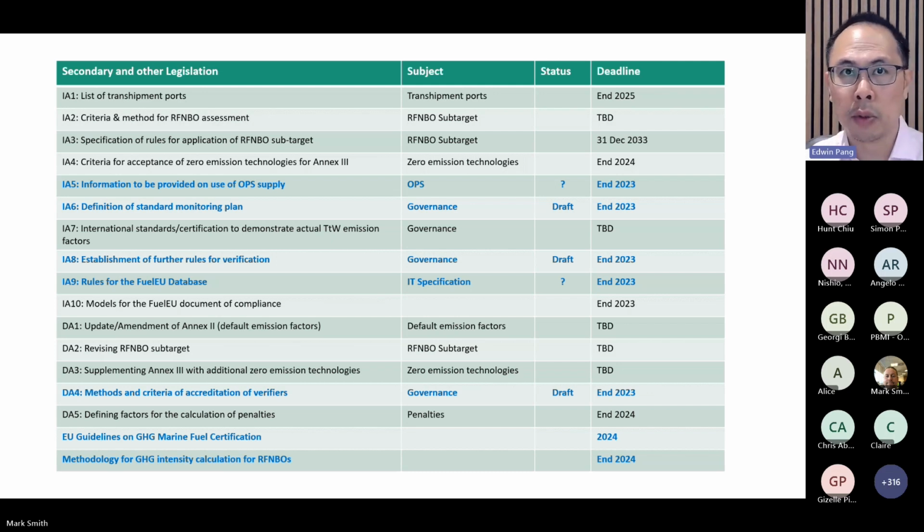So if you're ordering RFNBOs, or you're attempting to order RFNBOs, this is e-fuels for those of you who don't know the acronyms, you're not going to be totally sure what the GHG intensity of this is until the end of the year, when the calculation methodology will be finalized. So for now, the parts that are certain are around biofuels, and RFNBOs will unfortunately have to come a little bit later. So I think the message is, don't panic, don't worry. It is unclear. Everyone on the regulatory policy side is aware that things are unclear, but things will become clearer as time goes on. It will be a bit late, but just bear with it, and we'll all get there in the end.